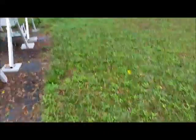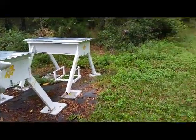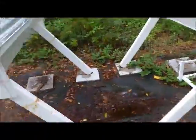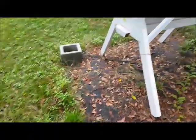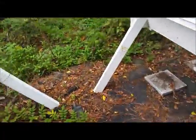So I'm going to go in there and see what the place looks like. So let's give her a go. These are my two hives. That's Olive Oil. And that's Bertha. And that's usually where I stand. You can see it's a puddle there. So let's start out here with Olive Oil.